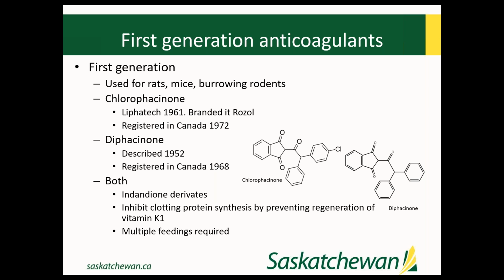So registered in Canada in 1972, and you can see the structural similarity between chlorophacinone and diphacinone. I mean, really indistinguishable with the exception, take a look at that top right there. You can see that chlorine stuck to that R group. That's really the only difference between this. Other than that, they're very similar substances. So diphacinone was first described in 1952, registered in Canada in 1968.